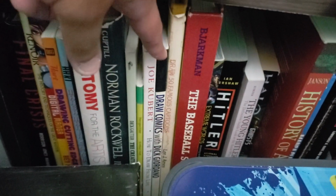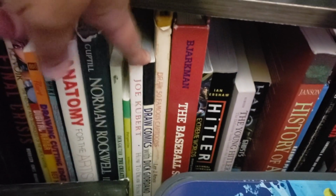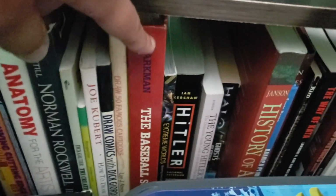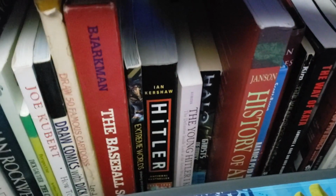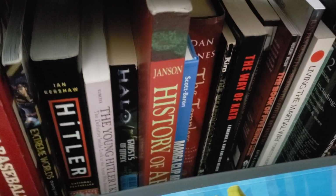Dick Giordano, he was huge back in the 80s, so I had to get this book. Draw 50 Famous Cartoons. I'm a diehard Red Sox fan, so I got a baseball book. I was doing a World War II book, so I grabbed these, or my wife actually got these for me for references. Extreme Worlds, Halo, Ghost of Onyx, and my daughter got me that.